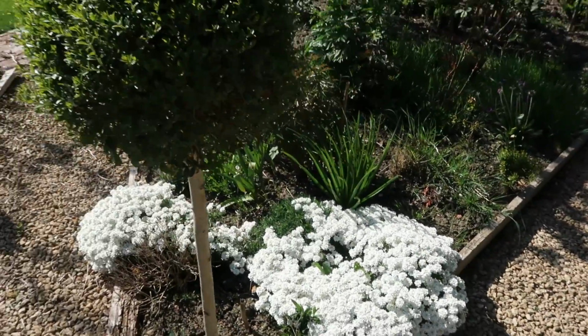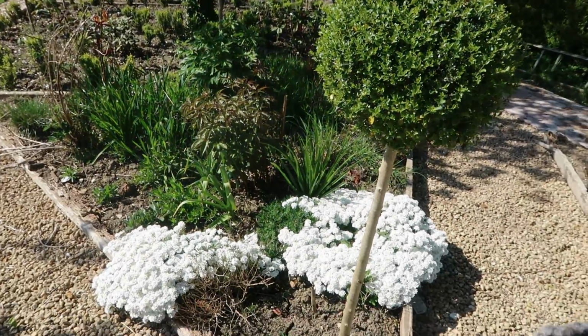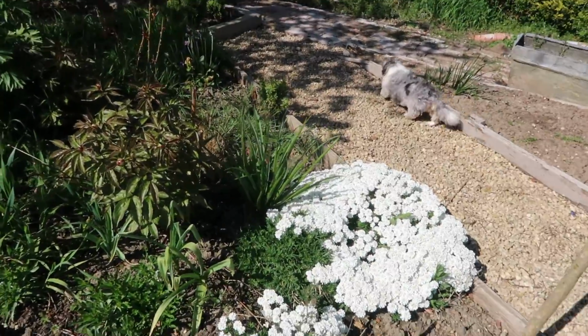There's quite a few of these little trees down here. Obviously there has been a gardener here, even though the property hasn't been lived in for quite some time. And then amongst the peonies, I think there's more daffodils.